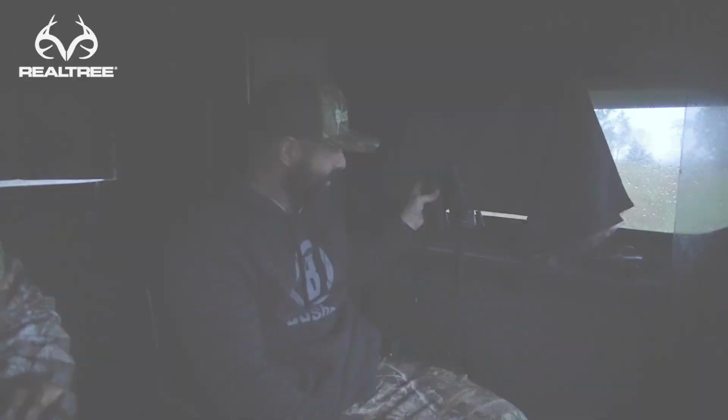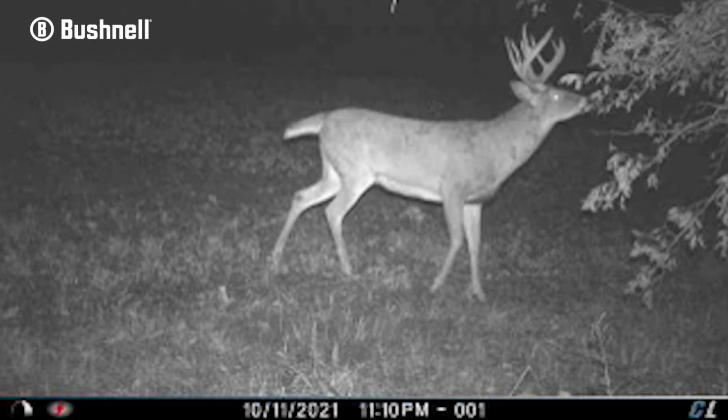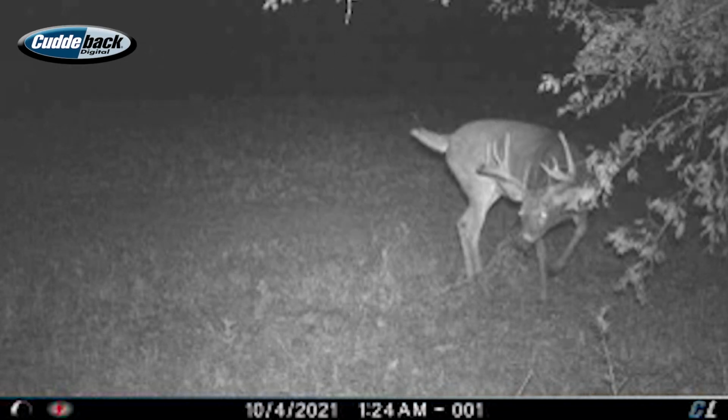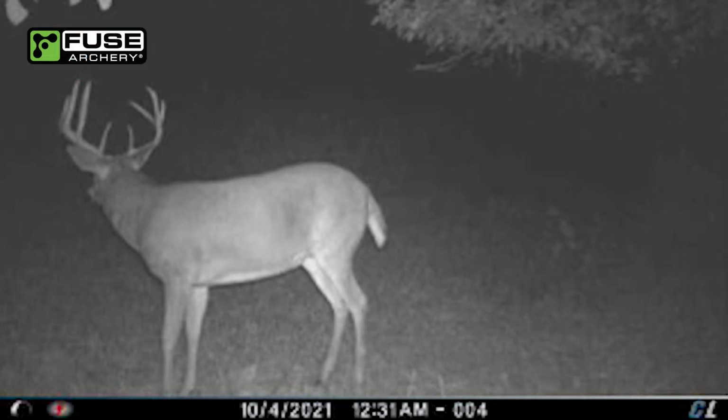Real heavy 9 with an extra point at the base between the 2 and the 3 on the one side. I've got a lot of pictures of him, and I keep going back and forth whether he's 4 or 5, but he's just bedded right there in the CRP grass, and when it really started raining hard, he stood up for a little bit, then he just laid back down, and we could just see his rack.